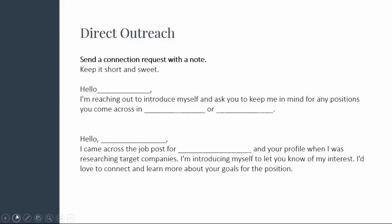So as you saw with those posts that we looked at, the recruiters were visible. So you would send them an email, or if you don't have premium, then you are going to click on their profile and you're going to send them a connection request. Let's bump back and take a look at that in a second. So send a connection request with a note. Keep it short and sweet.